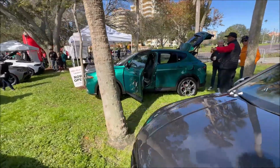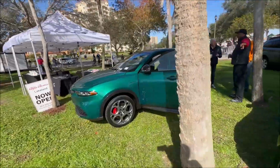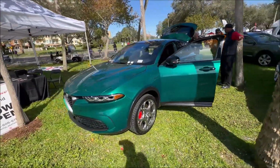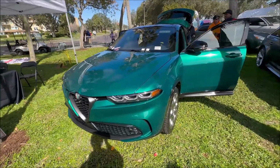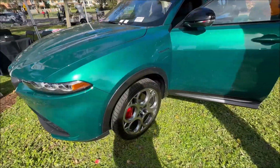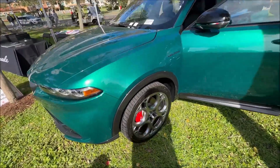Now, there's another one we brought over. Remember the second trip around, I drove this Tonale in Verde Fangio. Now, this is the Veloce spec top trim level for the 2024 model year. And as you guys can see, we have the 20-inch five-hole dial wheels, red calipers as well.